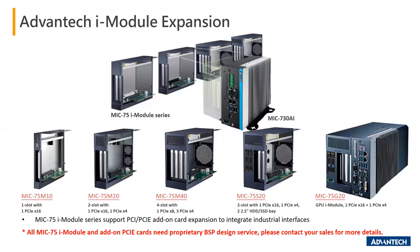Okay, let's talk about the advantages of our MIC730AI with iModule design. Maybe some of you are familiar with our MIC series, the MIC770T and the MIC7400 series. They support iModules. Why are we doing iModules? Because we don't know what kind of interface the customer wants to use to grab the data and communicate with backend systems. So we open the flexibility for our customer to install PCI cards.